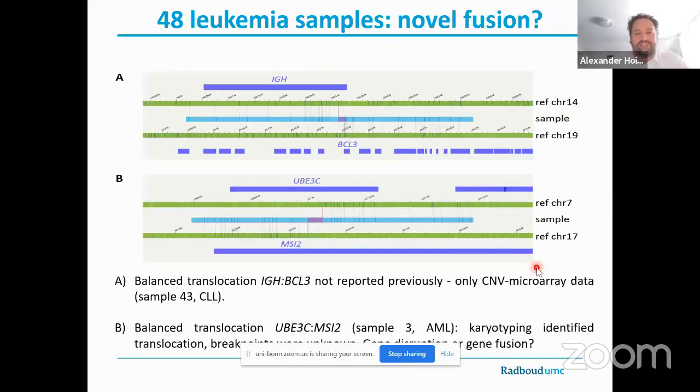Just to give you some novelty in terms of research findings, what we obviously couldn't resist doing is that in some of the cases we identified novel translocations, and in particular novel balanced translocations. Those could potentially lead to gene disruptions or even novel fusion genes. And here are just 2 examples. In the upper case, this translocation between chromosome 14 and 19, likely between the IGH and BCL3 genes, was missed simply because the standard of care for this CLL sample only contained microarray data and not karyotyping. So now we know that this translocation is in that sample, and maybe that has some impact on the diagnosis of this case.